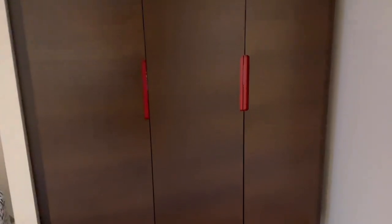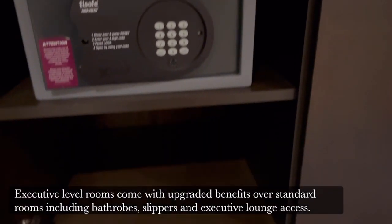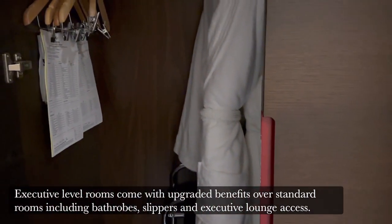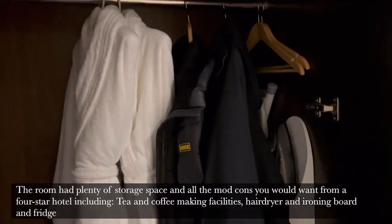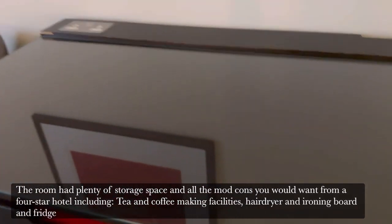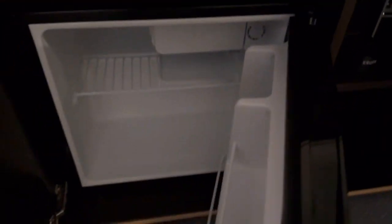There's a large entrance hallway here. Lots of room for luggage and storage. There's a safe and a hair dryer and some slippers for using while you stay here. And in this wardrobe there's also laundry service, luggage rack, ironing board, and some robes. And there is a fridge area as well if you want to use that while you're here, and tea and coffee as well. So there's enough room there to store some waters and things.